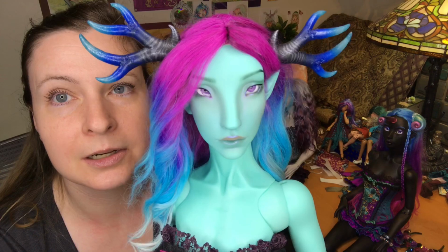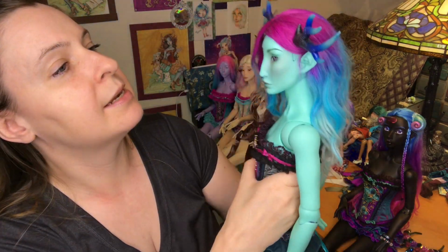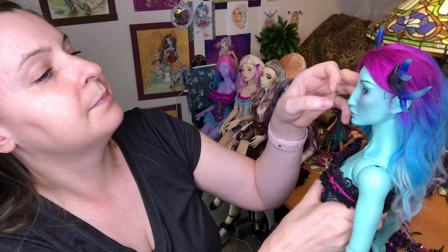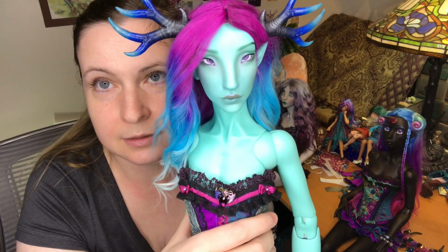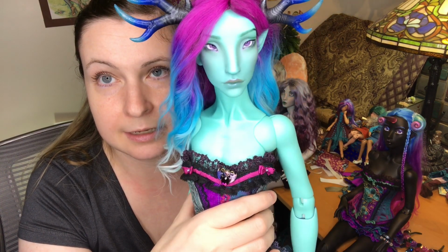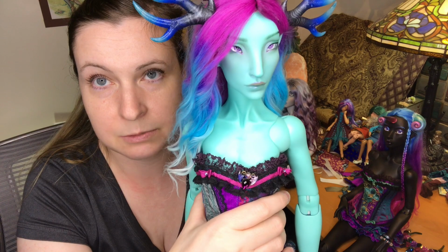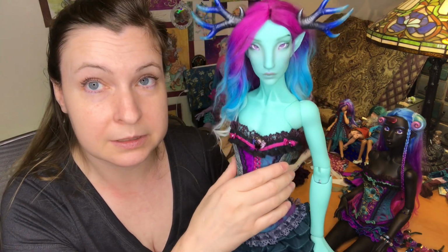The eyes are Doll Bakery eyes. These are a pair of coveted Doll Bakery eyes, and they suit her really well. I can't remember what size these are. They're actually a bigger size than I thought I would like in her. I have to pull them out and look at them, because I have two different ones in this size in this color. One that are small iris and one that are not.